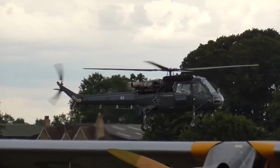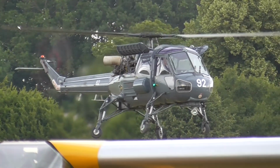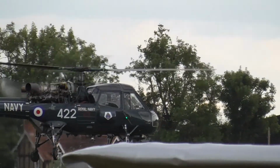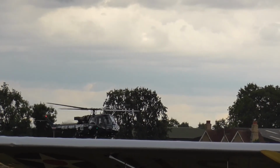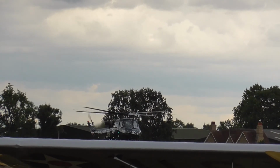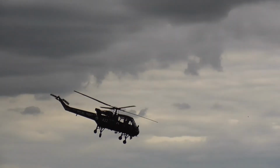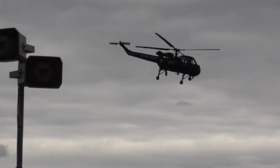The Wasp, born out of a requirement for a helicopter capable of operating from Royal Navy small ships, frigates in particular, to carry out principally anti-submarine warfare roles. Today, we have 3 of them. One of the advantages of the Wasp design was its small size and stability, which made it ideal for the role.